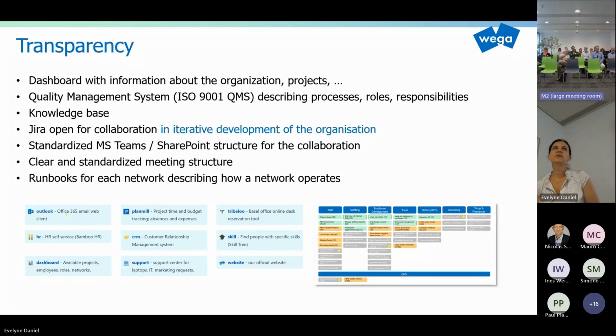As mentioned at the beginning, we also worked a lot on transparency, to go to more and more transparency, to give more and more information to everyone. So this year, thanks to the colleagues from the internal IT services, we worked a lot on the dashboard to provide a lot of information to everyone, so you can see who is in which network, who has which role, who is mentor of whom. You can also get insights about the customer portfolio, about different aspects of the organization.